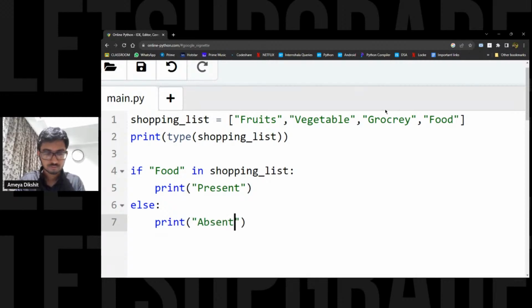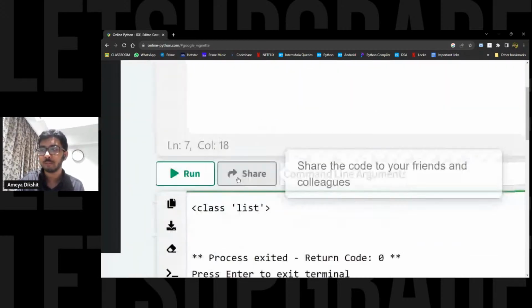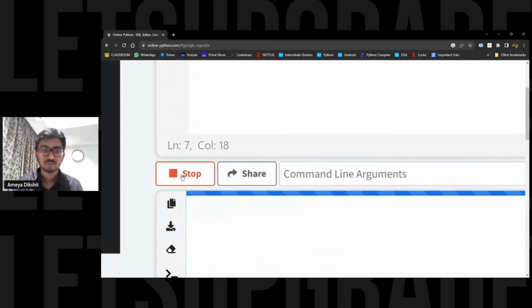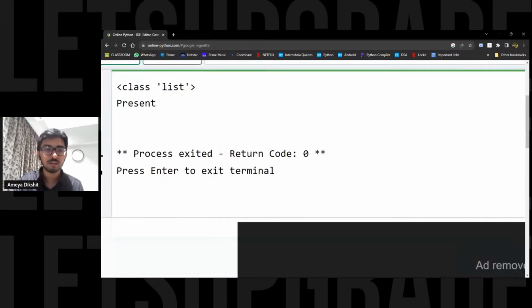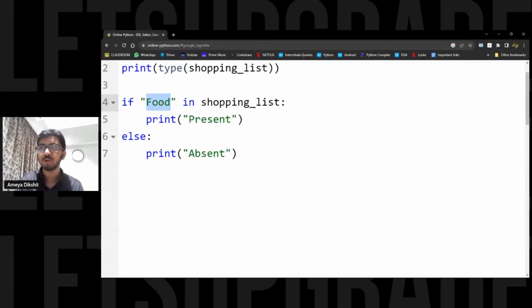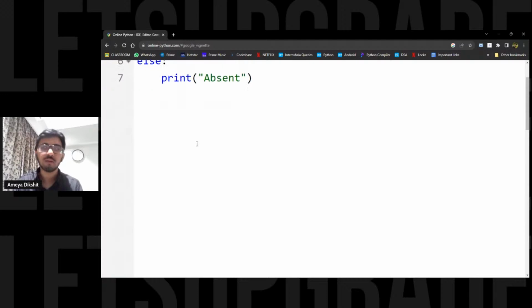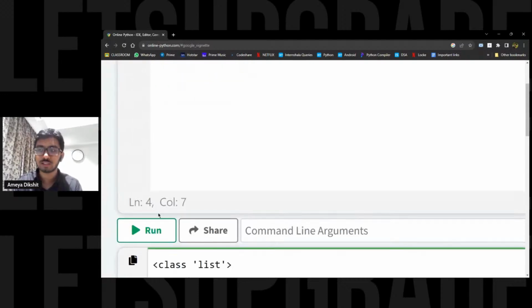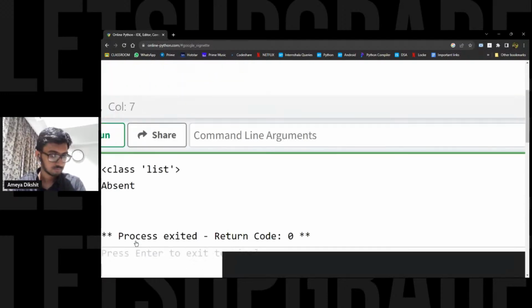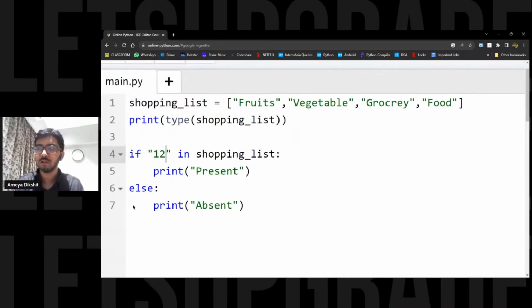absent. Pretty simple. So as you can see, food is added in my list, so it will print present as an output. Let's run it. And we can see we are getting present as our output. Now, if we change this to another value, let's say I have written 12 over here, then 12 is not present in our list. That's why we will get absent as our output. So we are getting absent as our output.